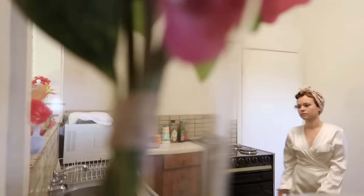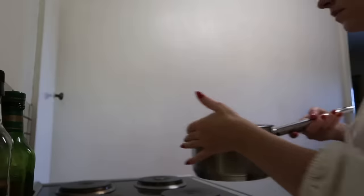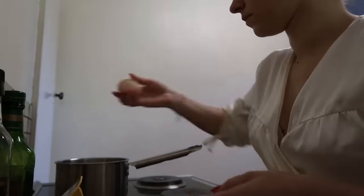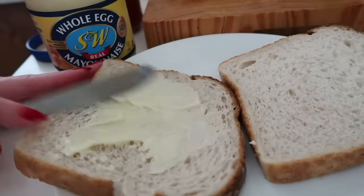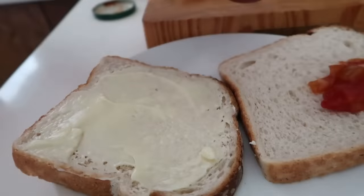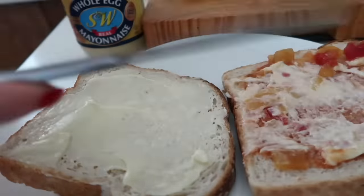After finishing in the bathroom, it is time to prepare breakfast for the family. While the kettle boils and the eggs cook, preparing the husband's lunch is next on the agenda. My nan has always prepared the best sandwiches, so I have a few sandwich secrets to pass along.